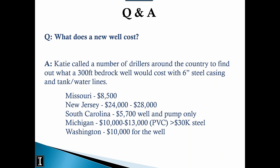I asked her to ask for steel casing, and so this is what we got. It really depends on where you live. Certainly in more urban areas, you're seeing a lot higher costs, and it's really dependent. Michigan, for a PVC well, was 10 to 13,000, but they said to do a steel well, it's over 30. Some of that comes down to individual driller preference.